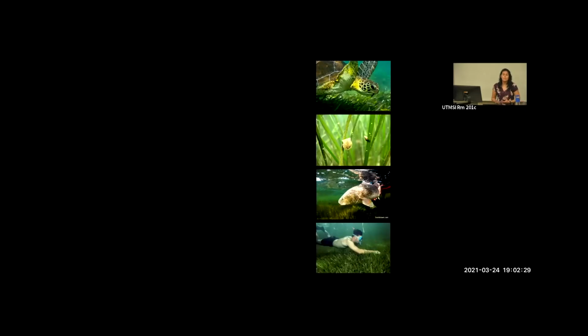Seagrasses provide many ecosystem services, and essentially those are services that we, or maybe habitat fauna, will benefit from. Essentially they provide food for many charismatic species. So here we have this lovely green sea turtle munching on some turtle grass, or even manatees. They provide habitat for many commercially and recreationally fished species. So maybe scallops, or if y'all are avid fisher people, redfish are always fun to catch. And then of course, they also provide an aesthetic value. So here we can see this snorkeler that is enjoying the seagrass beds in the lower Laguna Madre of Texas.